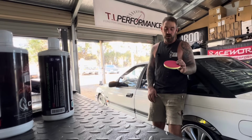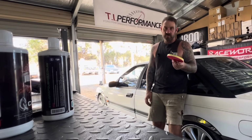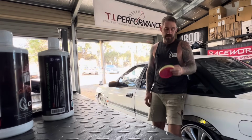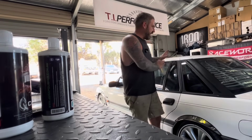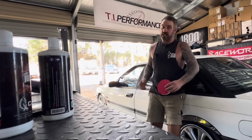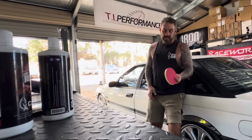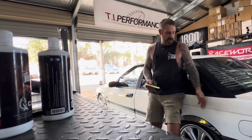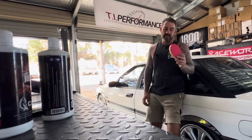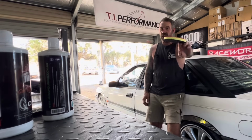I've shown you this before, I'm sure, guys, but this thing is absolutely, hands down, the best secret weapon there is, because this will take off any of the contaminants in the paint. It'll make the car look almost like it's been buffed to start with. It just makes your life so much easier, and you can feel it from start to finish, how clearly different it is. I can't stress enough how good these clay pads are.